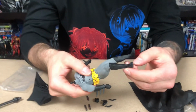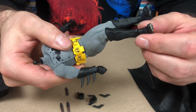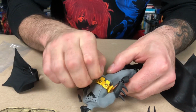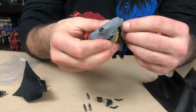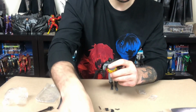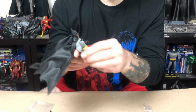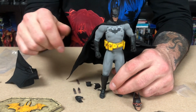Look at these boots. And our toes have a joint in them right there. Wow. This guy is sweet. And look, just like the Gotham by Gaslight, we have pants and a shirt. So that holds it down. It's kind of reminiscent of Red Sun as well. Let's go ahead and put this back on him. I want to put this other head on him. Try it out. Ah, very cool. So you can see he's very posable. That is our Batman right there.